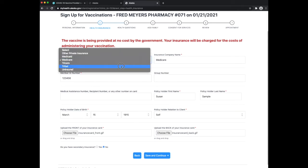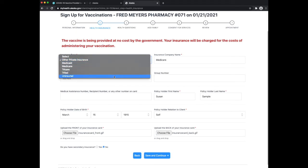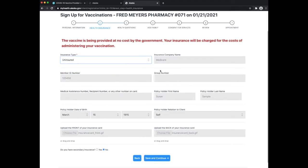When you click on tribal insurance or private insurance, it will show you generally the same fields that you must fill in. If you do not have insurance, click the uninsured option, and that will gray the options out. If you have secondary insurance, you can fill that information in as well.